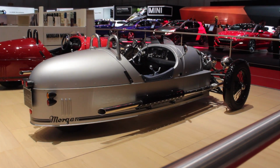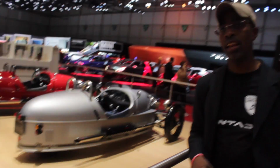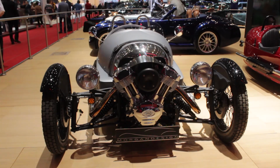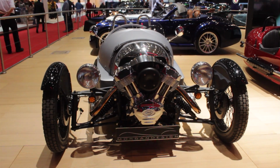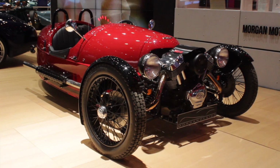So here we have the notorious Morgan three-wheeler. Every car journalist's lovable nightmare. Exactly. They say it's one of the scariest cars to drive. I mean, there's no tire in the back. No tire, it's skinny. But that's what makes it fun. Alex Roy has one. Tim, aka Shmee, had one. It's one of those cars you can't explain, even if it breaks all the time, which they say it does. Which is a shame. But beautiful car, and nicely done.